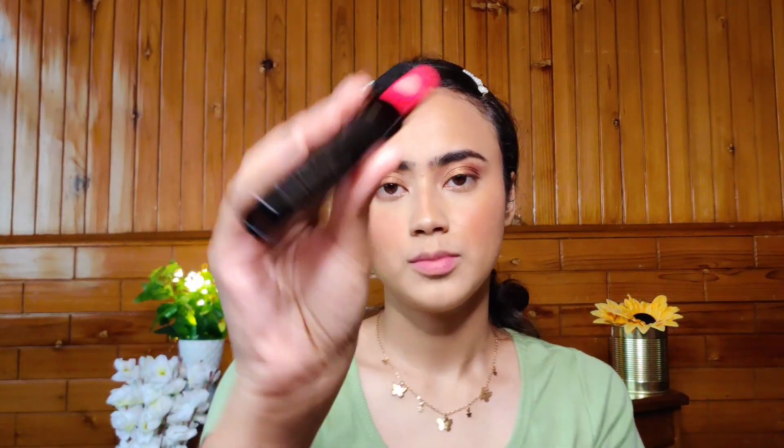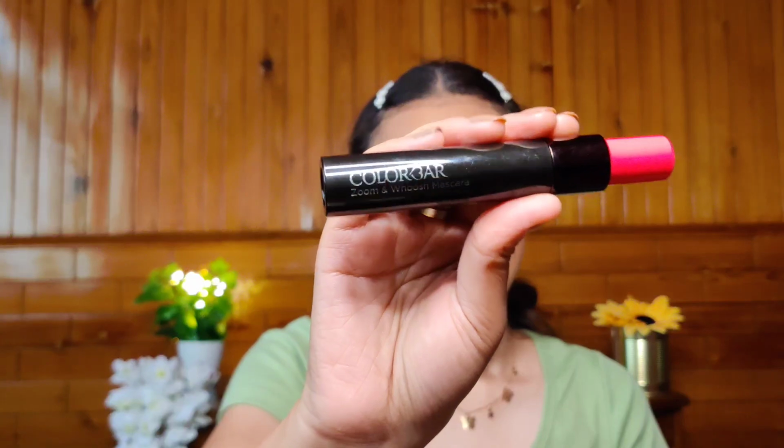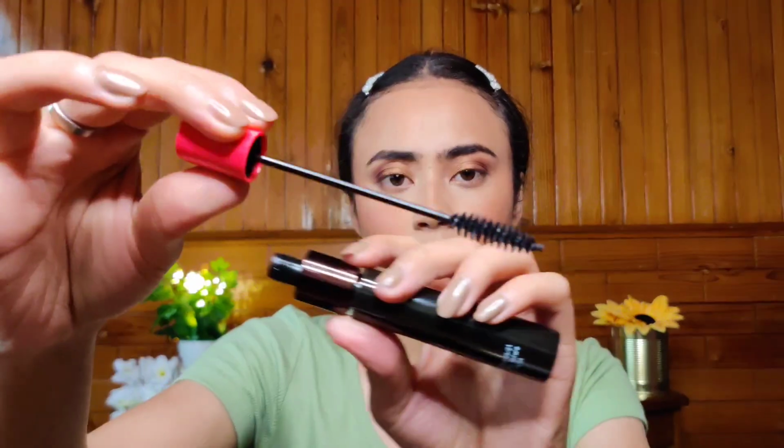Okay, let's get going. The show must go on. So for mascara, let's come back to the eyes. I have the Color Bar Zoom and Whoosh mascara. I changed my light setting a bit, so I hope it's fine. So yeah, we were talking about the mascara. This is the Color Bar Zoom and Whoosh mascara. This one is a really interesting mascara. They have the normal wand, and then they have a thin wand like this for your lower lash line. So that's really interesting.